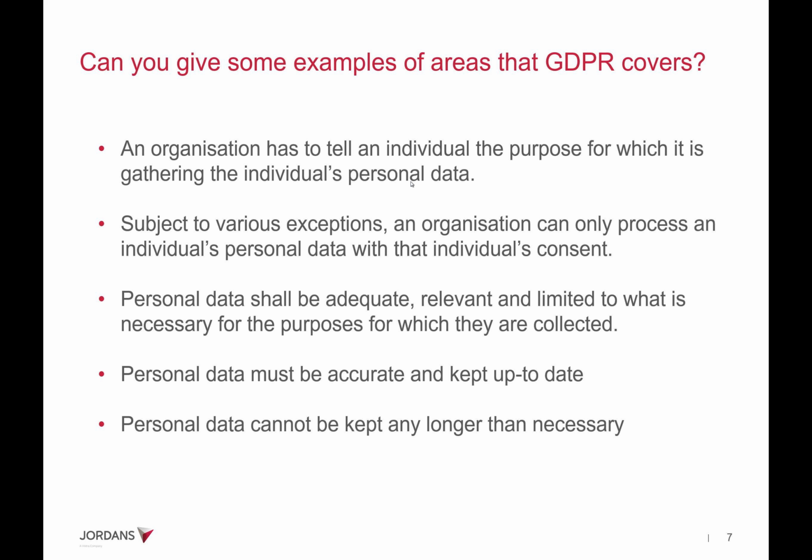That reminds me of a client that contacted us recently, and they had a question about that, which was how frequently should they keep it up to date? So how frequently do they have to ask those employees to check their data? Is there any definitive answer on that? I think we'll come on to that next, Mark. There's no definitive answer, and it's all about you setting your own policies and what's reasonable.